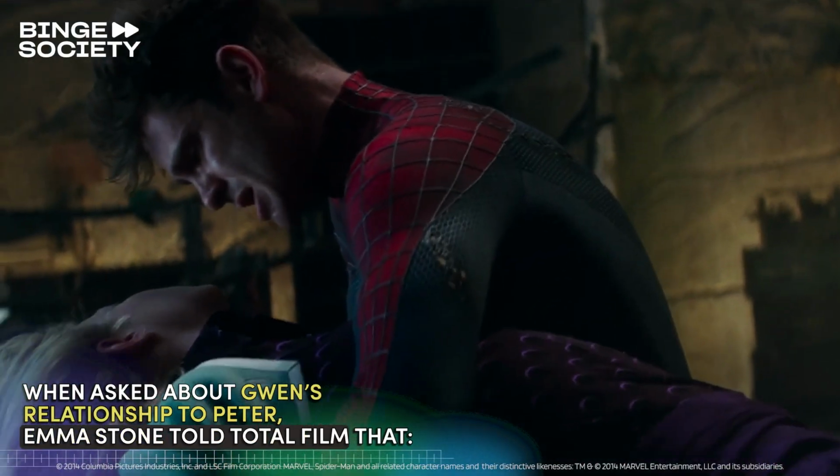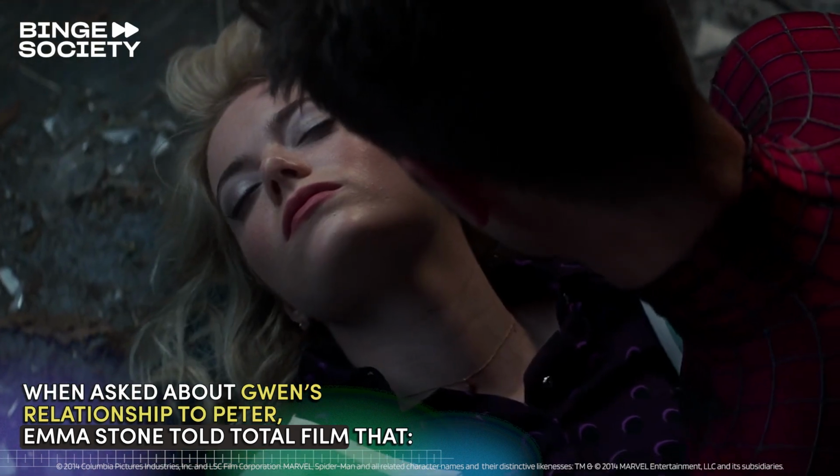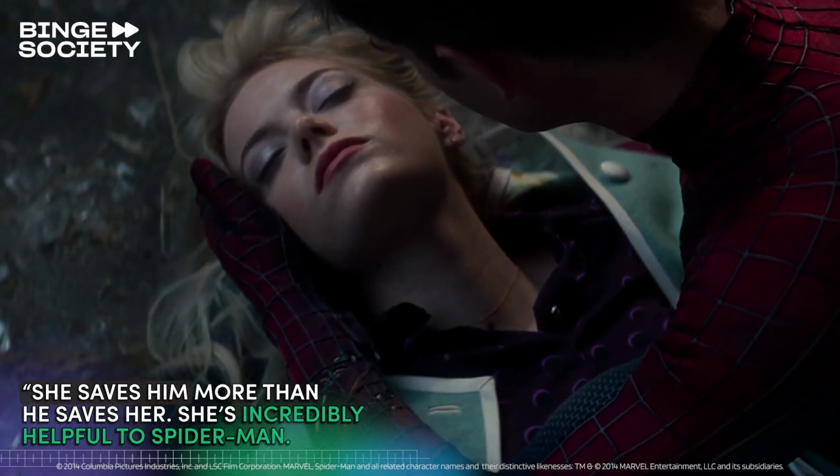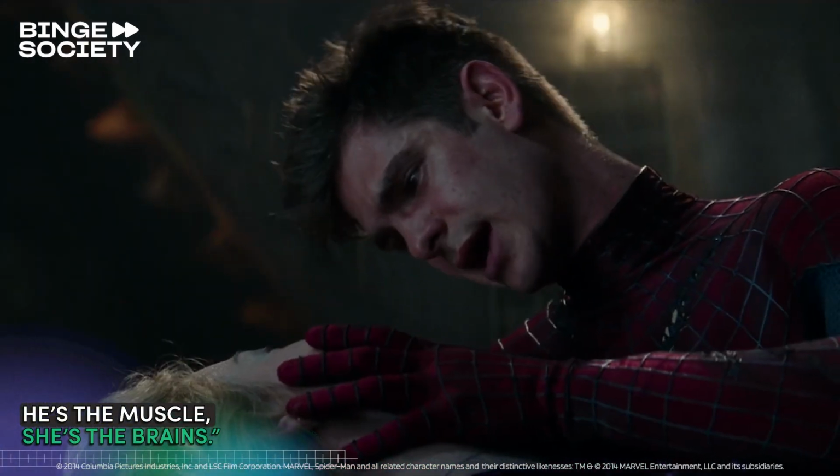When asked about Gwen's relationship to Peter, Emma Stone told Total Film that she saves him more than he saves her. "She's incredibly helpful to Spider-Man. He's the muscle, she's the brains."